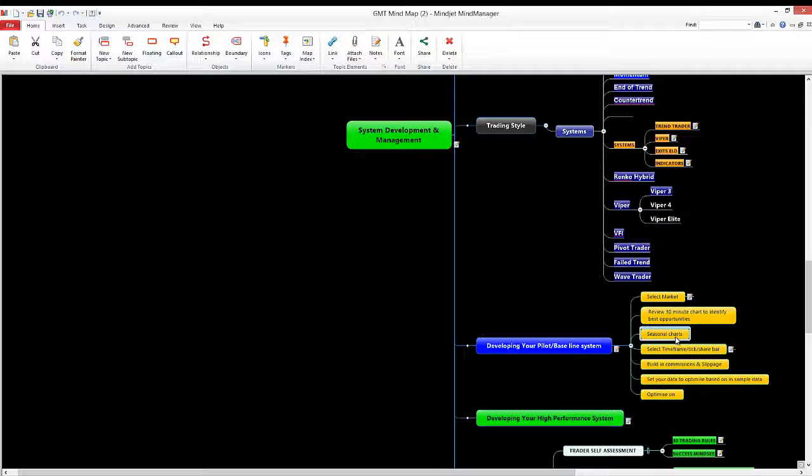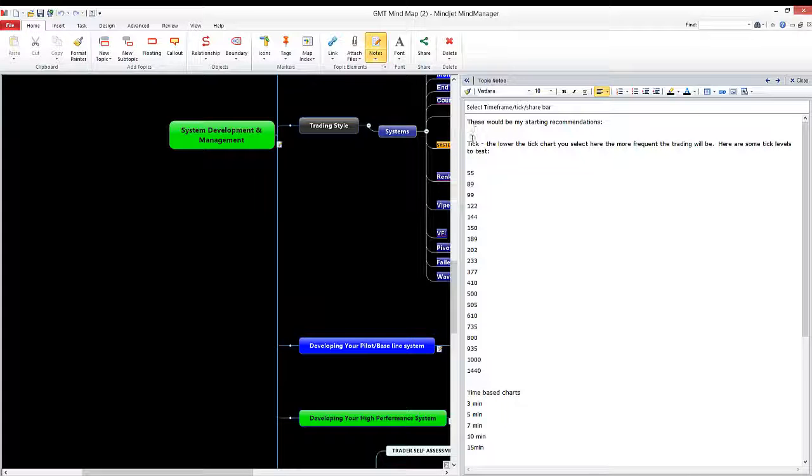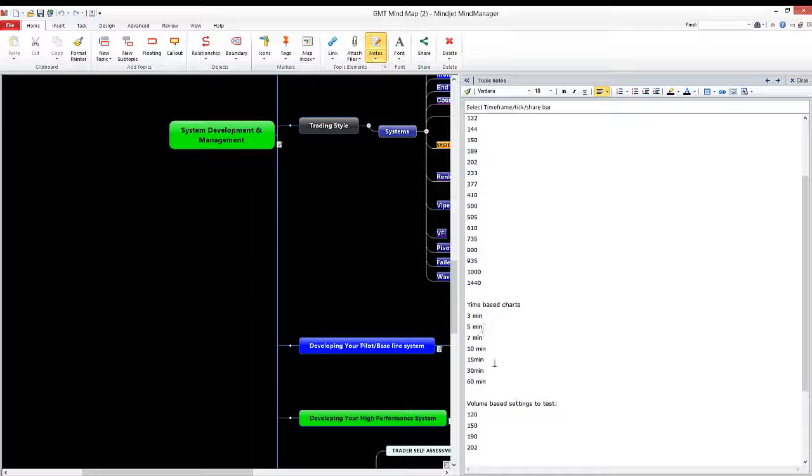You're looking at your seasonal charts to find out what's happening seasonally. That gives you an idea of where the longs and the shorts might be. You're selecting a time frame on tick, share, or share bar, or time. And I've actually listed some of the historic tick charts that work well. I've listed the time charts that you can test on. I've also listed some of the volume charts that you can look at as well.